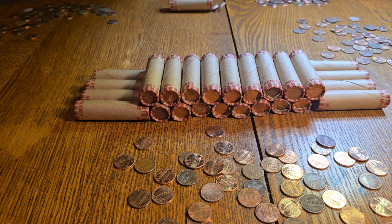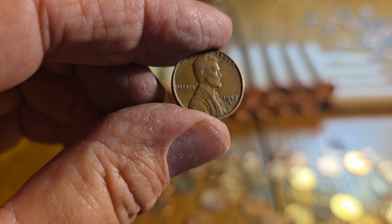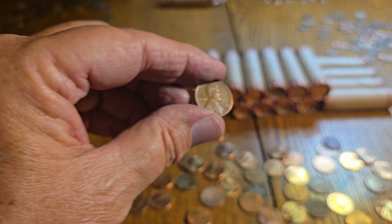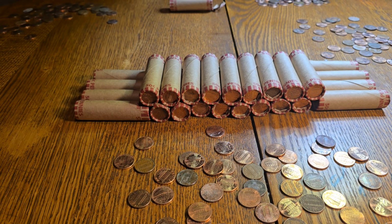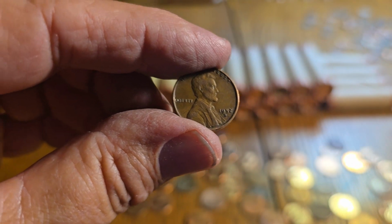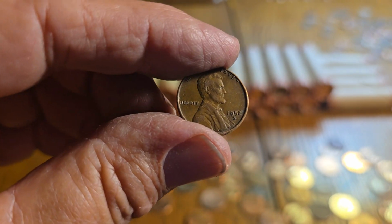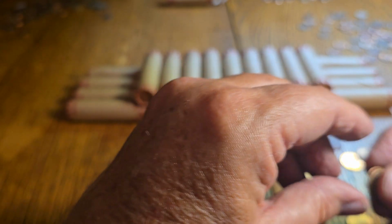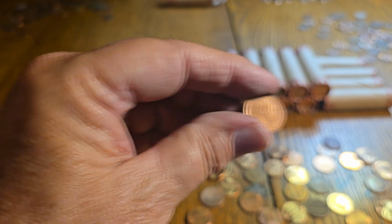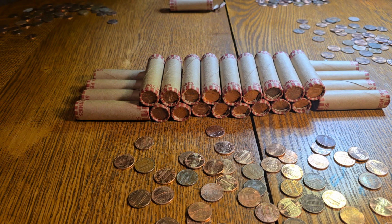Okay, rows 21 through 25 yielded only one more wheat penny, 1953 or 52. Let me see if that's an S or a D. I'll look at it with my trusty magnifier. 1952S. Not that it really matters, but 40s and 50s, they're just not worth a whole lot, but they're still cool to find as they are still in circulation. So, of course, I'm looking for the older coins. And I did find another really nice Canadian penny, very shiny, and I'm going to keep it. So I'm going to do 5 more rows, and I'll give you an update in just a brief period of time.